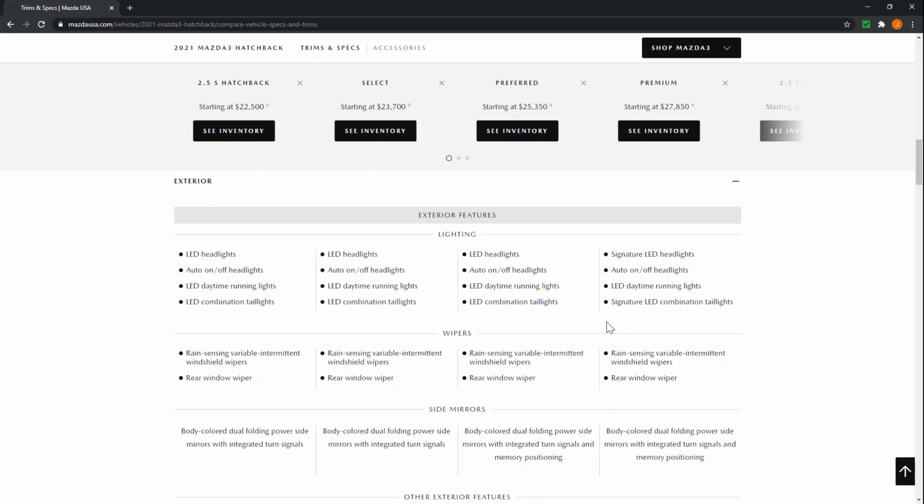Really just something that sets the premium model apart. It helps if you're saying, okay, I'm really between the Preferred and the Premium. What is the justification for this $2,500 price difference? Well, that's where you look at it and you say, this one just looks a lot better. The premium one just looks a lot better.